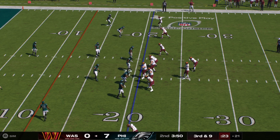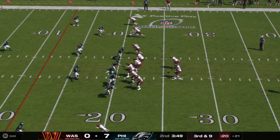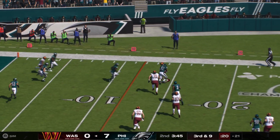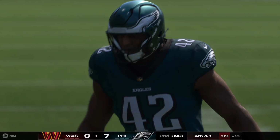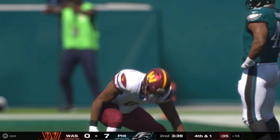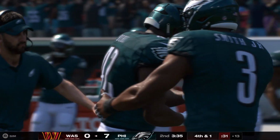They'll come up now 3rd and 9. Now Daniels. Sets up the screen to Robinson. Well, this is going to depend on the spot, but it's not a very generous one. He looks to be about a yard or so short. The screen gets 7, but it's not enough, and it'll be 4th down.